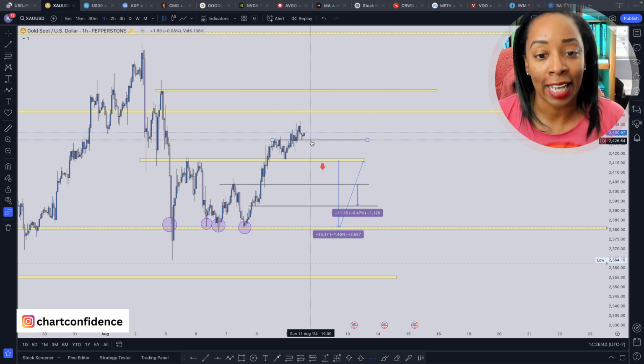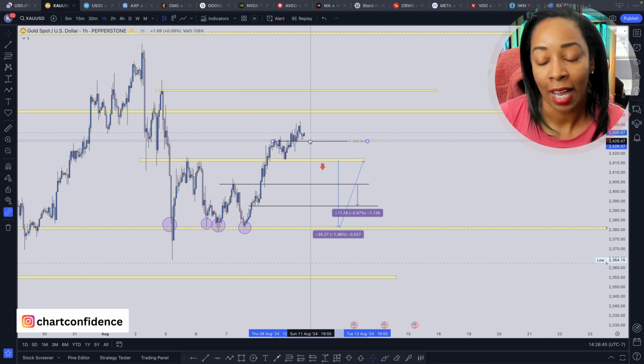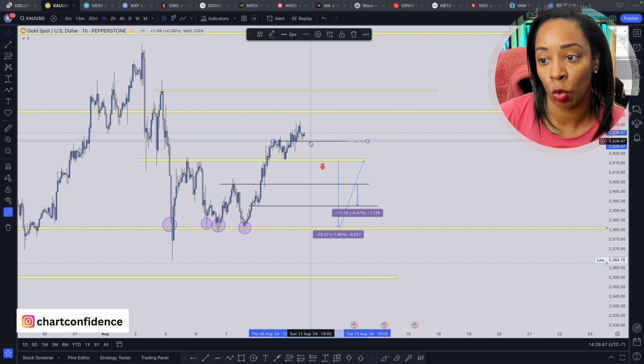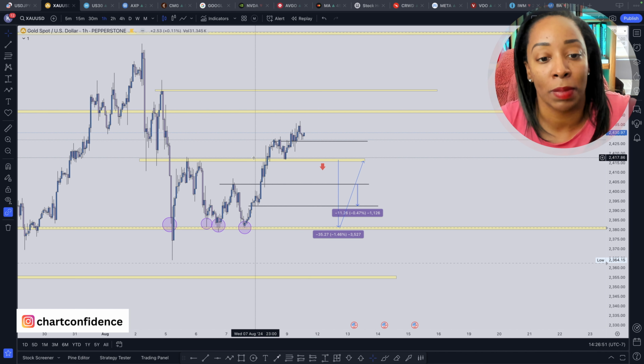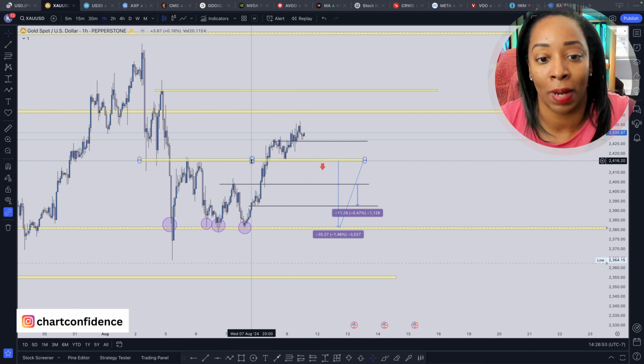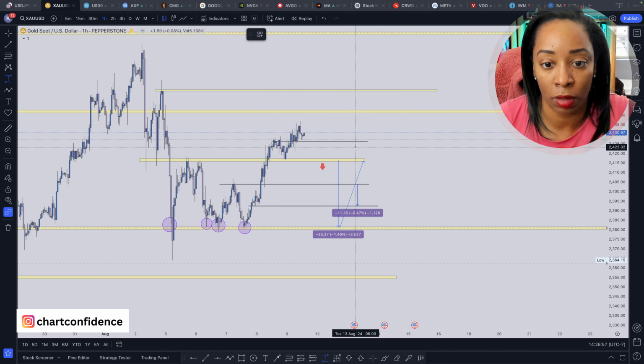But looking at this now that the market is closed and coming up with a game plan for next week, I kind of like this level of 24.26 to trade. This is not a major level to me. This is more of a major level, these yellow boxes to me. So this could be a tradable range. Let's see what is going on right here.